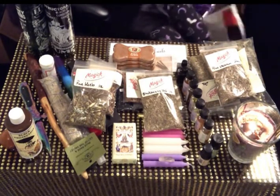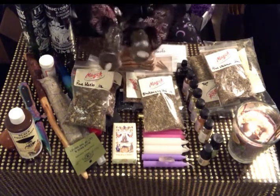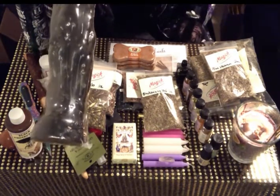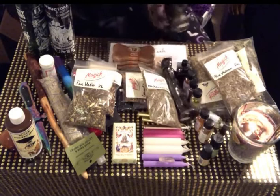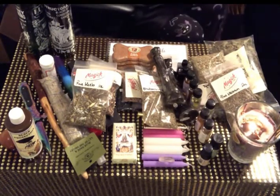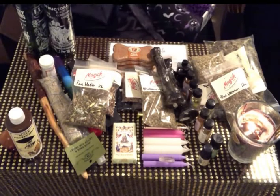Okay, so I got some figure candles. I got some females, and then I also got some males. These are 2 females. So I got 2 of those. And then I got 2 males. And you can use these for so many different things. You can use them for separation. You can use them for cord cutting, if you need to cut a cord with someone, which is what one of these is going to be for. I just went ahead and doubled up on both of them because why not?